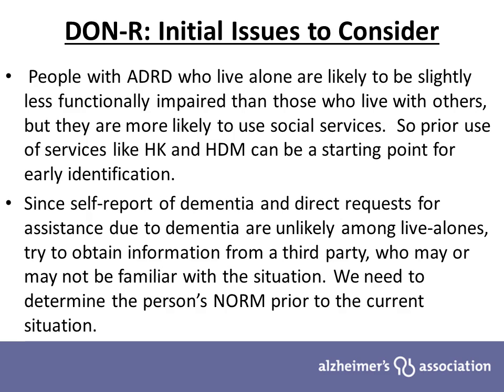And then since it's rare that people call you and say, I'm looking for the services because I have dementia, that's unlikely, especially among live-alones. It's helpful for us to try to get information from a third party. It might be a person who may or may not be familiar with the present situation, because we're looking at the person's norm prior to what they are able to do now. So obviously it's helpful to talk to somebody who knows what's going on now, but even a person who knows what the person's previous level of functioning was can be helpful.